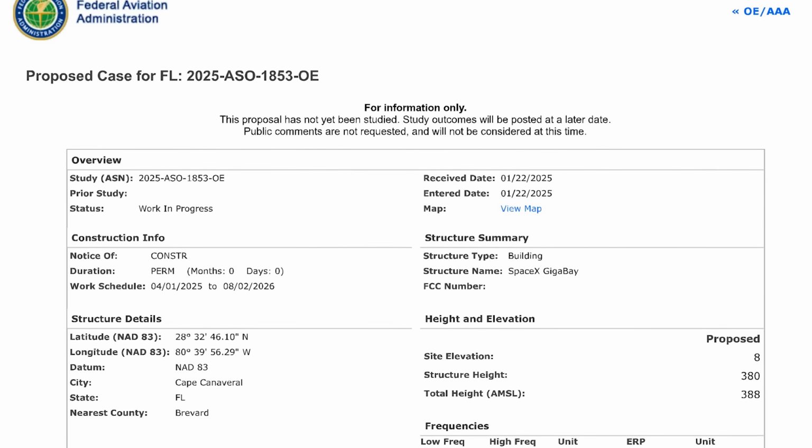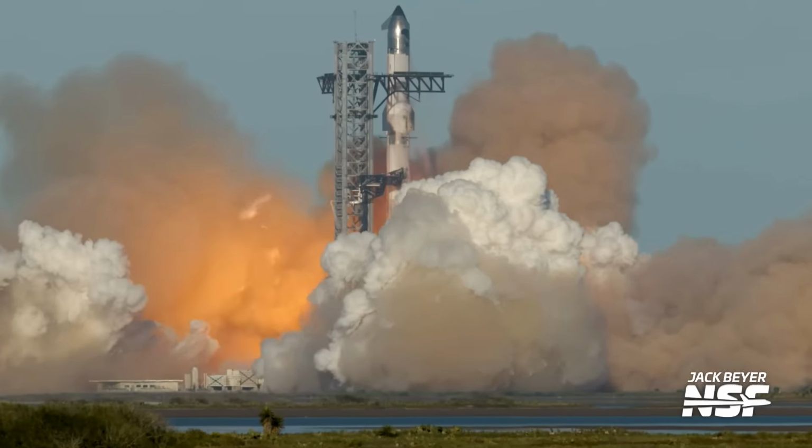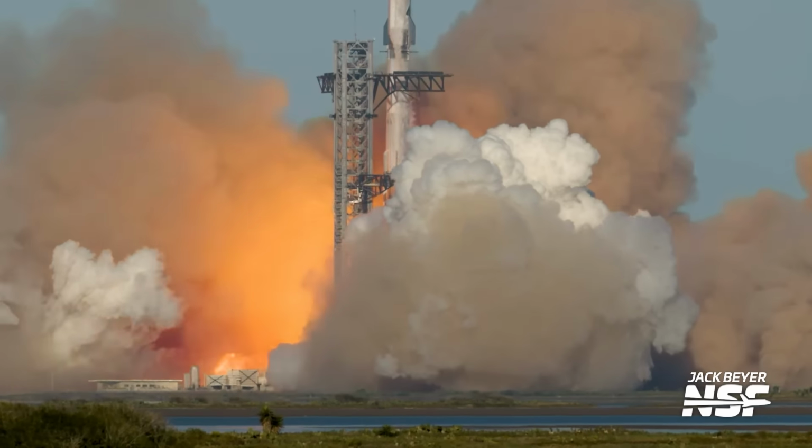However, there's no need to guess anymore. Since our last flyover, documentation has been published that confirms this is where SpaceX will manufacture the world's largest and most powerful rocket, right here in Florida. Let's go step by step, because there is a lot to unpack here.